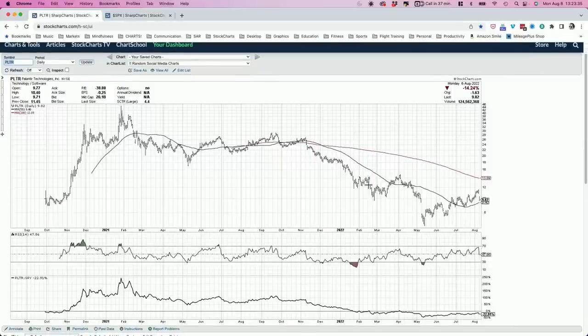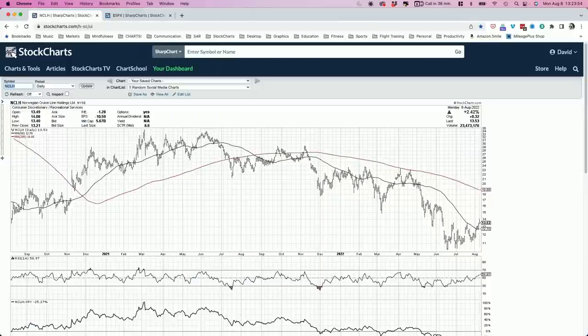PLTR is another name in the technology sector in the news today. Again, gapping lower. They had earnings before the open today, if I remember right, down about 14%. So interesting so far, not a ton of earnings this week, but a couple of earnings-related news drop technology names down just a bit. Could be worth noting. A couple of stocks reporting earnings that I think are important to watch this week.